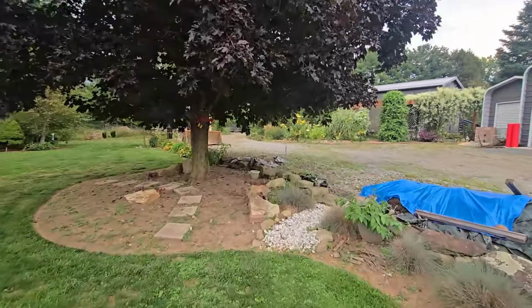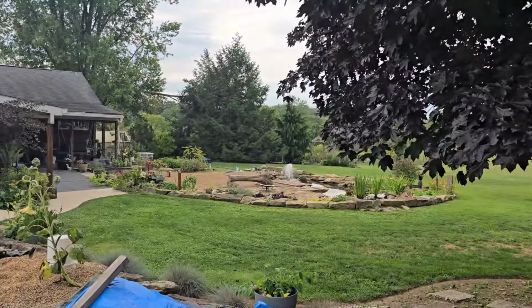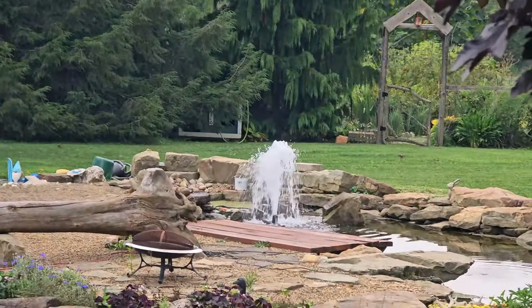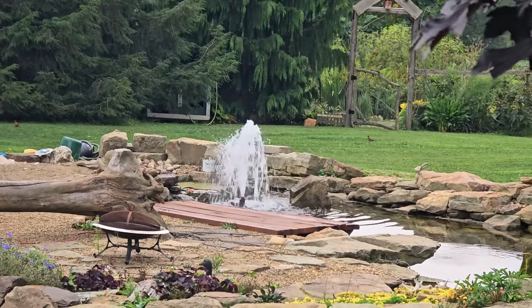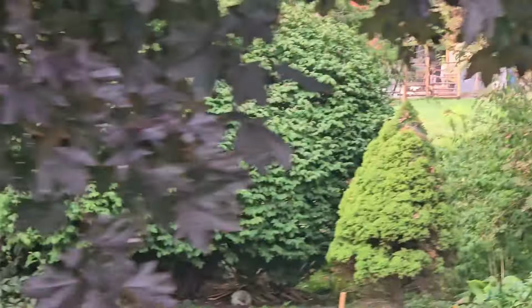All right, now we're gonna head up to the pergola and check out the beautiful blooms up here. Oh, the geyser. What's Dabbles doing? I hear him squawking. I see ducks running. What are you doing, big birds?